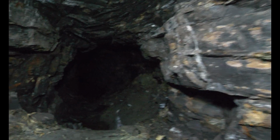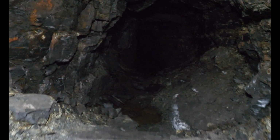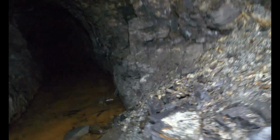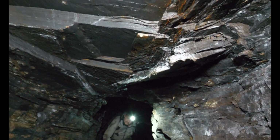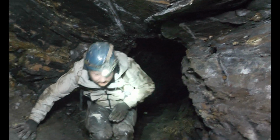Bit of a crawly bit. It looks like we're back into water. Rough bit of roof there, Gary. Spin round. See how the roof's all hanging off there. And the cracks in the walls there, look, on the right. So Gary should probably keep to his right.